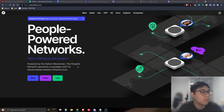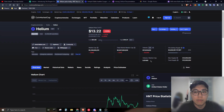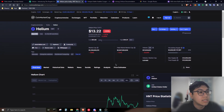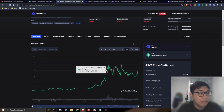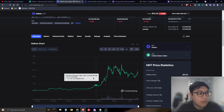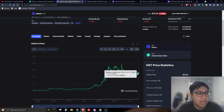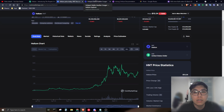Now we are going to talk about how helium mining works. Before we talk about the mining itself, I'd like you to understand that the price right now for one coin is around $13.22, and you can see it went up all the way previously and is now stabilizing at this range. I would say that the support for this coin is around $10. This is some basic analysis, and now we are going to talk about the mining. How does the whole mining work?